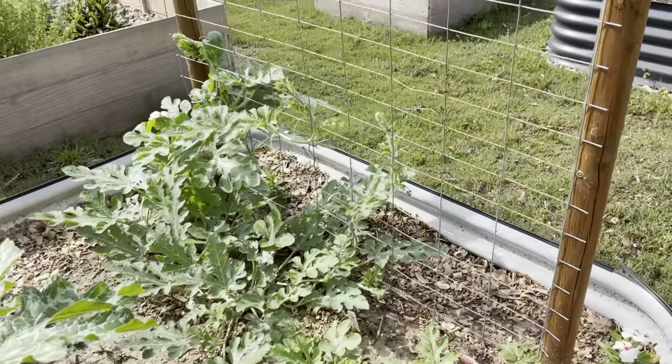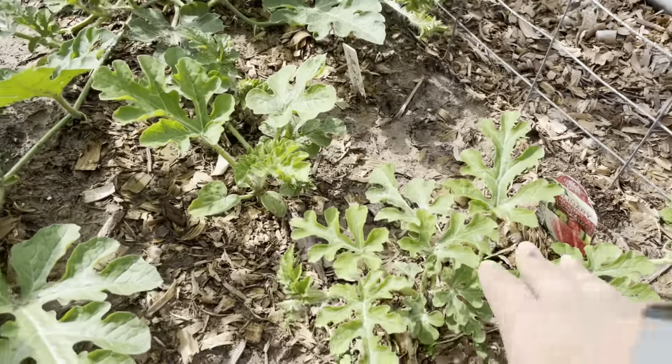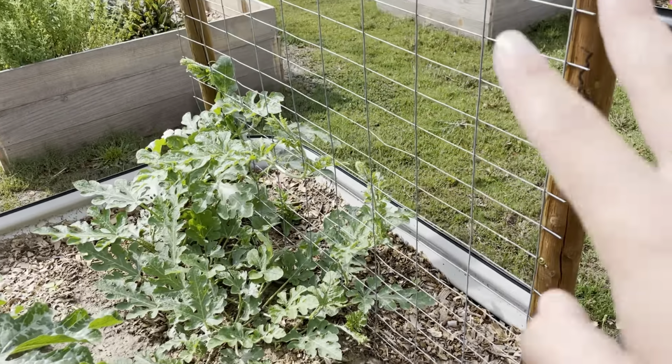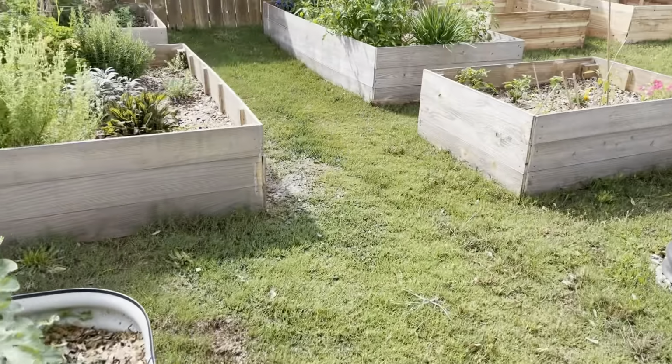And then my watermelons are starting to climb as well. The orange ones are a bit bigger. These are my 2 red or pink watermelons, and then I have 3 orange. So we'll see how they do. I'm sure they're gonna get all twisted up and mixed up in here, but still exciting.